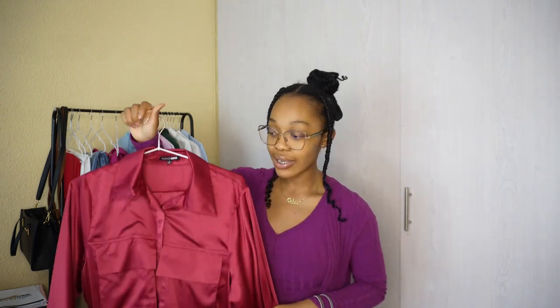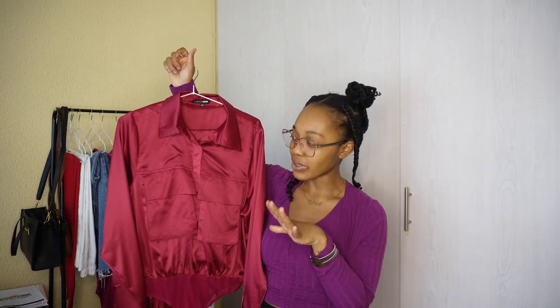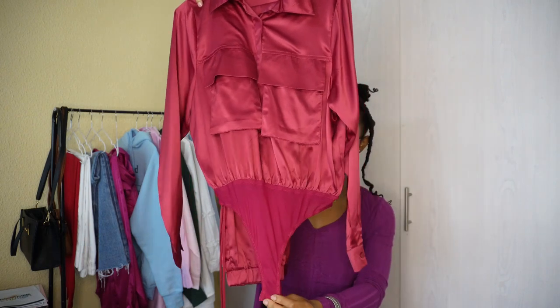The very next set that we have is this wild ride satin jogger pant set, and it looks like it's in this burgundy. It's giving evening vibes. I don't know, it's giving me evening vibes, but I mean, I just thought I should show you guys the shirt, because the shirt was not what I expected.